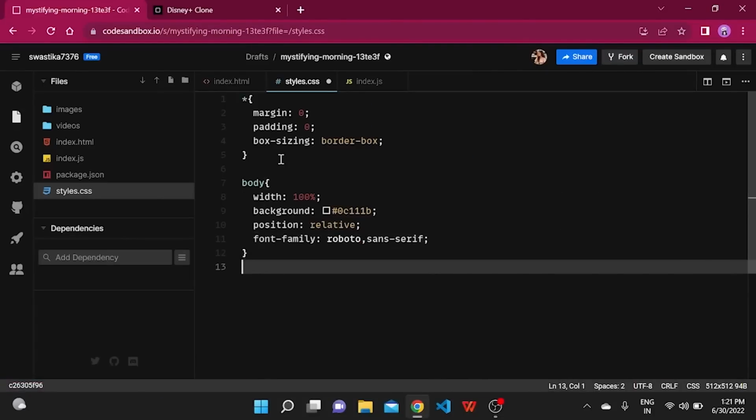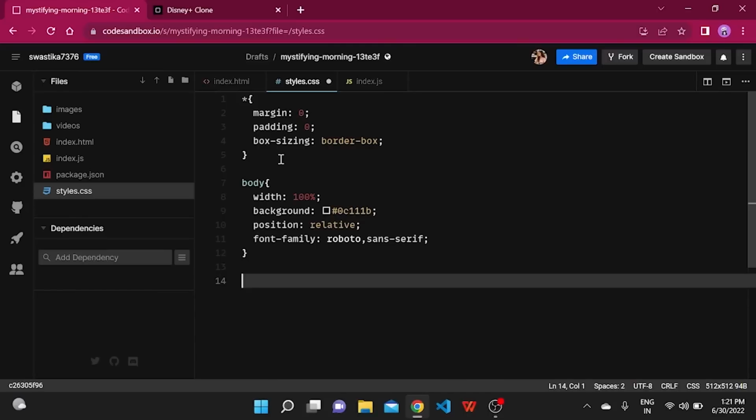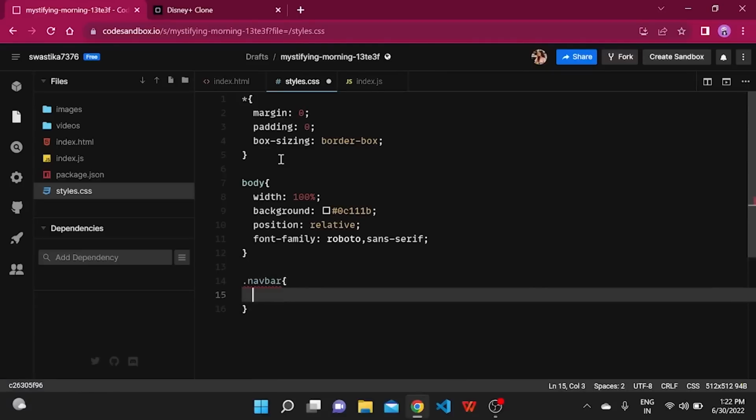So these were just the default styling that we do every time before we start creating the specific designs that we need for our website. These are just the default styling that we need to do at first, so that the margin and the padding, everything is set to 0, so that we don't face any external problems due to the default margin or default padding that we get with a website. So after that, let's go style our navbar.